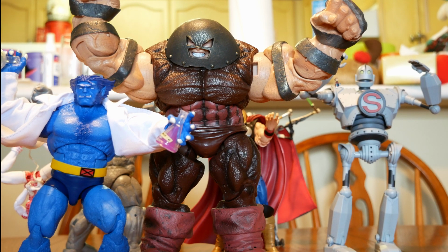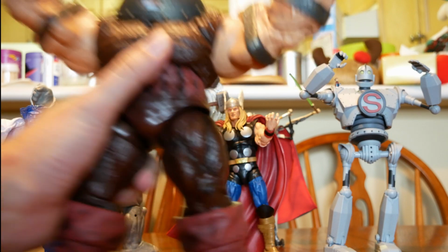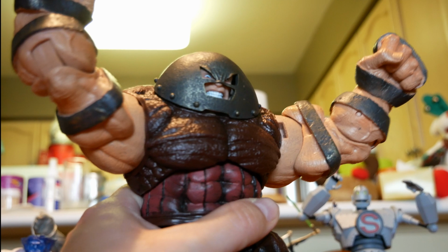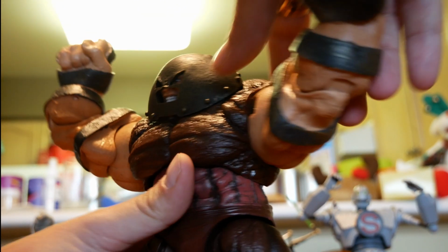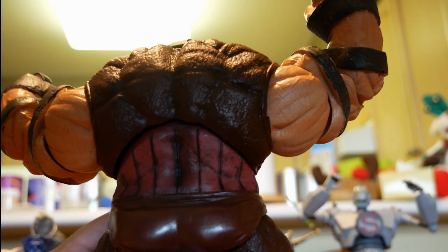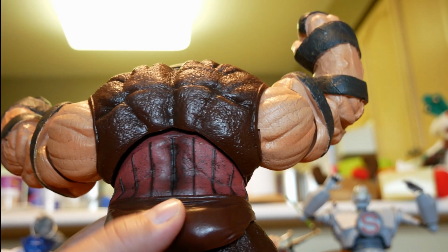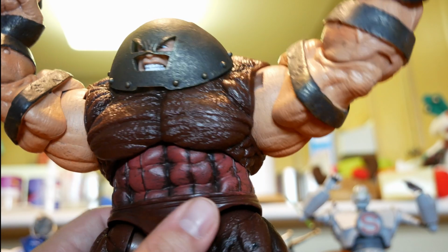I have my entire X-Men team basically taking on him, and yeah, he's gargantuan and he's lovely, and the paint job is great. It's a really nice, good paint scheme. You get the burnish here. There's kind of a wash here. You get everything going on in the back. I've said it before, I'll say it again: Diamond Select, amazing, amazing paint work. And he's just a really impressive figure.